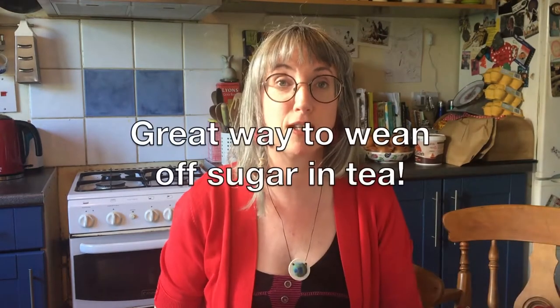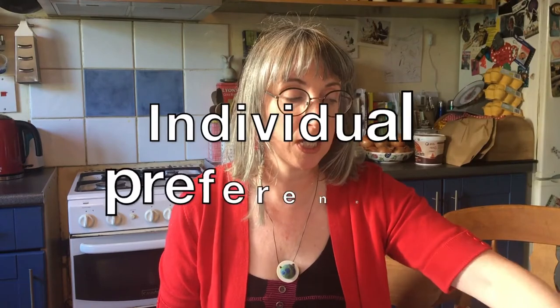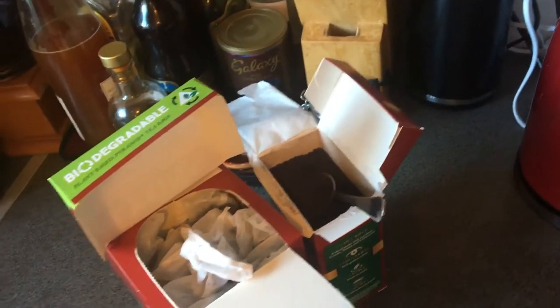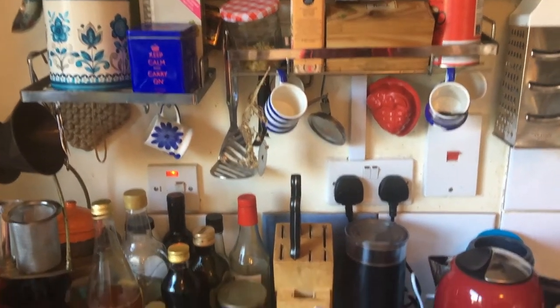I must say I gave it up years ago for Lent. I must have been about 10 maybe, and after that I never went back to it. I just preferred tea without sugar, but I understand that some people like their sugar in their tea, and that's fine. Tea making is made very simple if you keep your teas close to hand near the area.